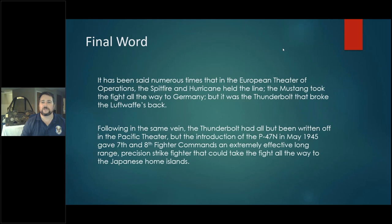I can also recommend Warren Bodie's book Thunderbolt, which really gets into a lot of the technical stuff, down to when contracts were purchased and how many airplanes were in each production block and things like that. So that's really an excellent source.